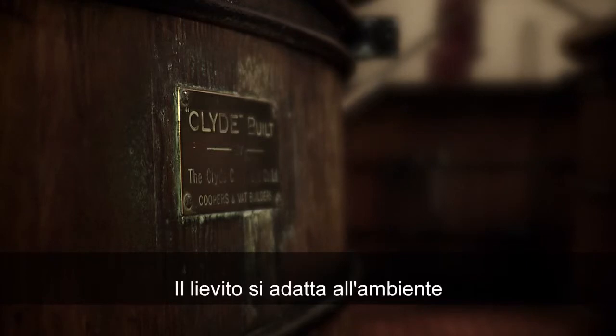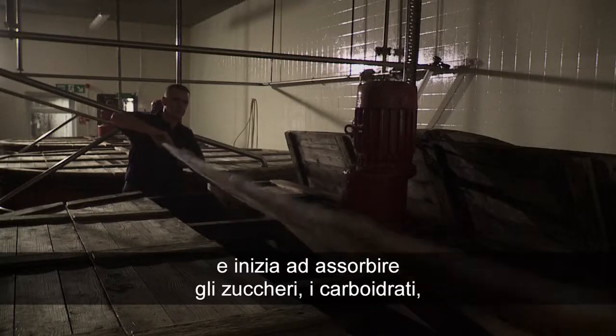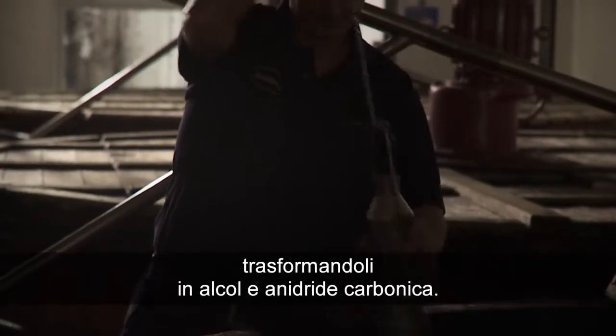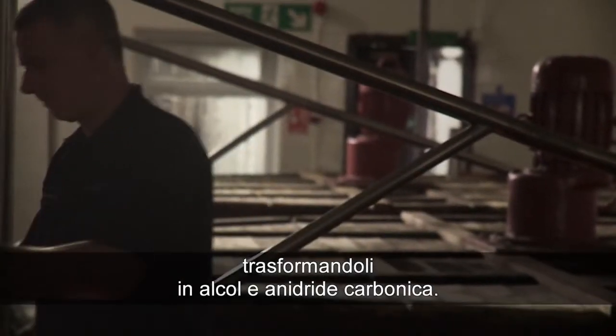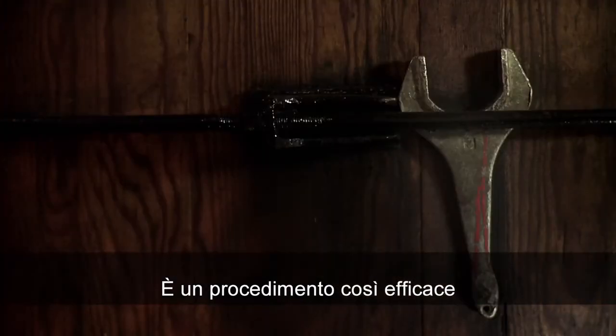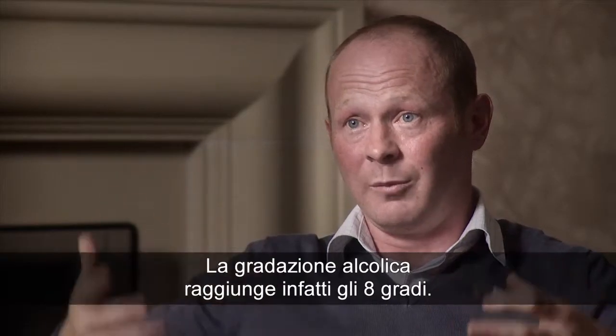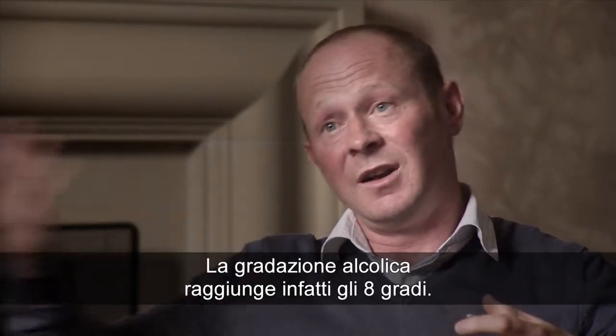And the yeast then adapts to its surroundings and it starts taking in the sugars, taking in the carbohydrates, and it starts converting it into alcohol, converting it into carbon dioxide, and eventually it becomes so successful at what it does, it actually starts killing itself off because the alcohol becomes so strong at 8%, it just dies away.